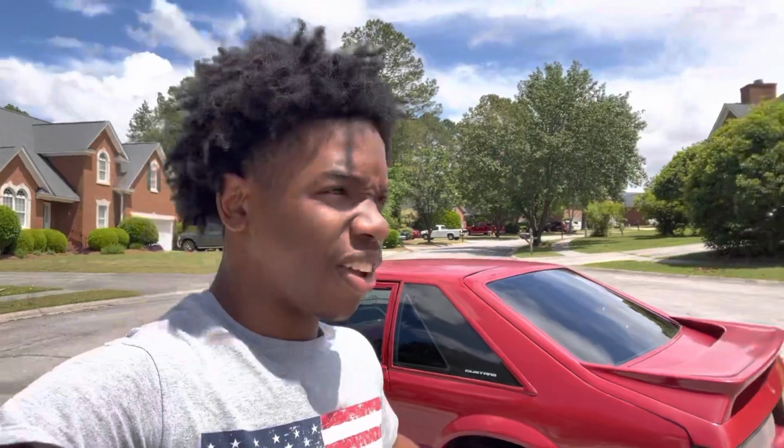Today is the day I'm finally about to be getting my 1989 Mustang GT restored. Basically, I'm gonna be getting the body, paint, interior, all that stuff, done over the engine. If you ain't know what car I have, that's my car. I've had this car for about a year and some change, coming up on 2 years.